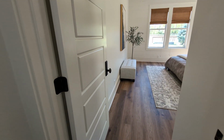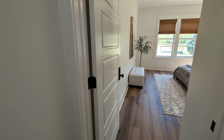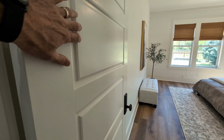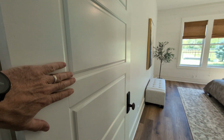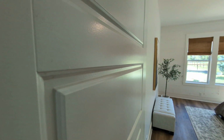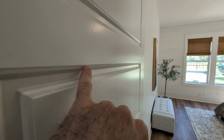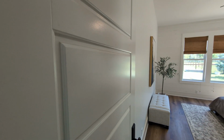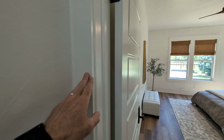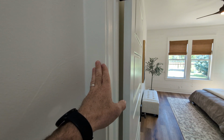Let's go back into the master bedroom. I will say one thing I would like to see in here, and this is a detail that they missed in my opinion. I think doing these hollow core doors in this house was a miss, because if you look at the molding here, and guys, this is me being extremely nitpicky, but this is a colonial molding. That molding doesn't exist anywhere else in the house. Usually when you see colonial molding here, you're going to see that colonial molding on your doors.